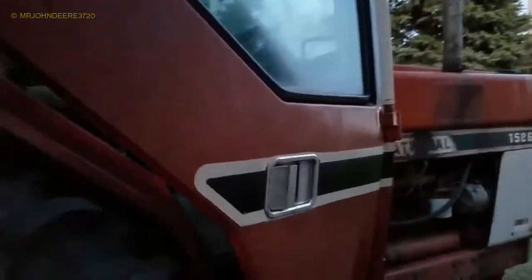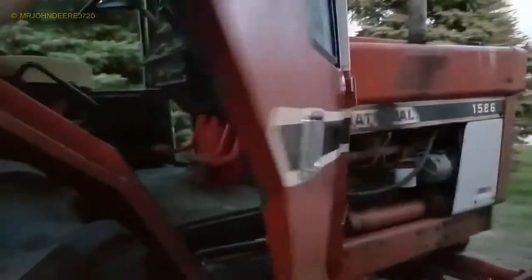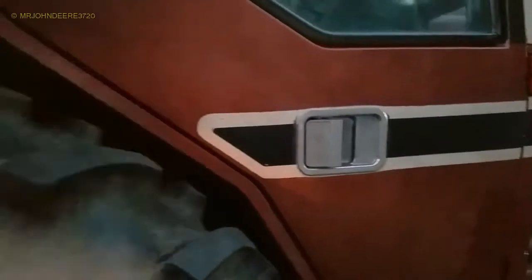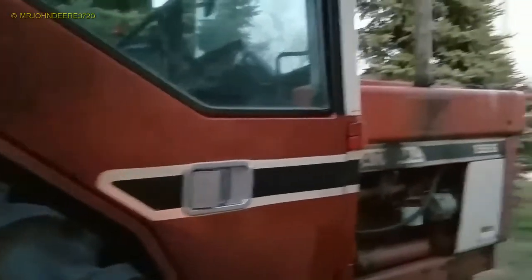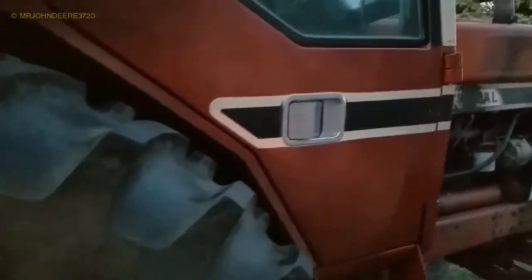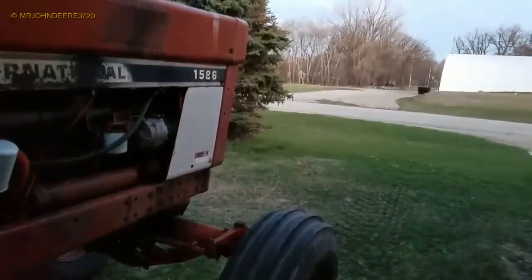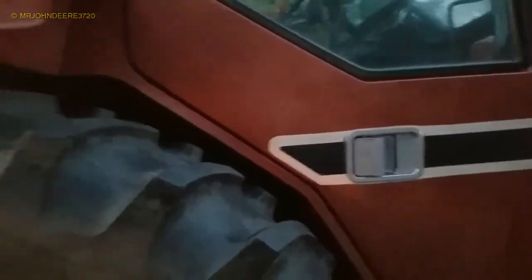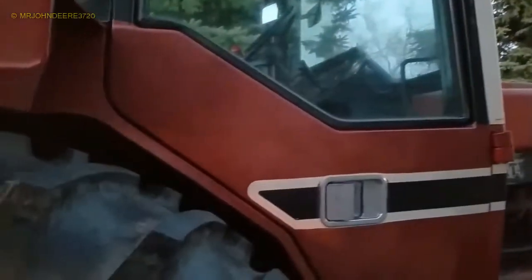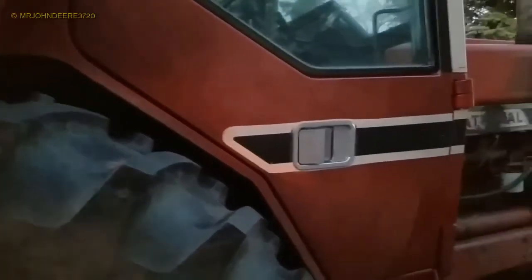Let's see, look at that. It never did that before, boys. See that? It's hinging on its own, right? It never did that before. It was so stiff that you could open it, and then you could just run it with the door open, and you could get natural air if you didn't want to run the air conditioner. But yeah, the door does open a lot more freely now.